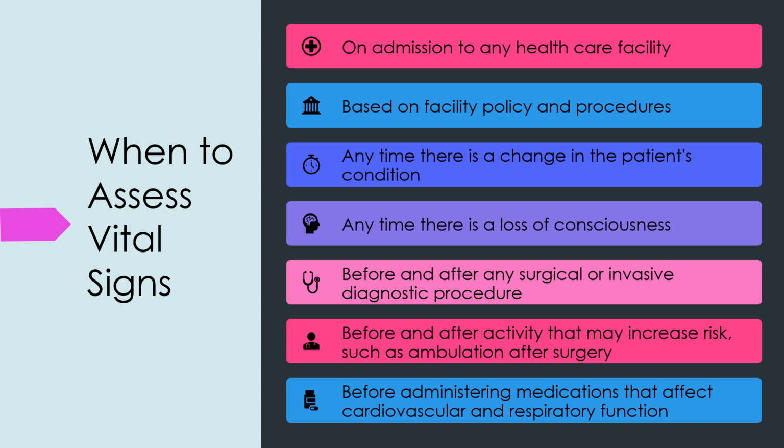We must also do vital signs based on our facility's policies and procedures. If our policy says we do vital signs every 4 hours, then that is the minimum amount of time we must do them. Knowing that these policies change depending on the level of care of the patient. In PACU or the recovery room, we do vital signs every 5 minutes.